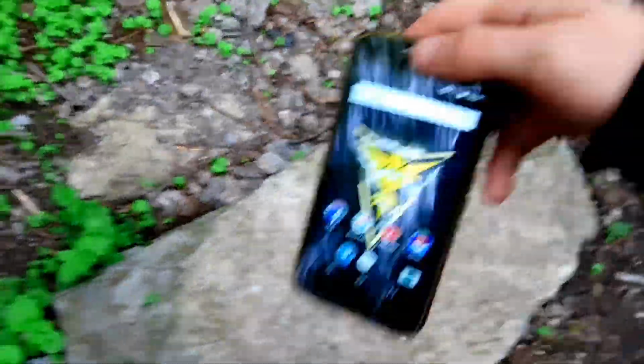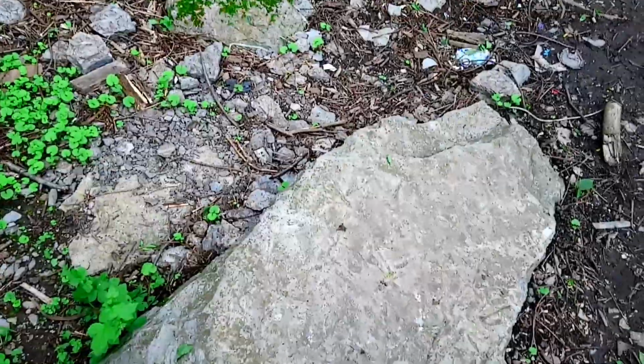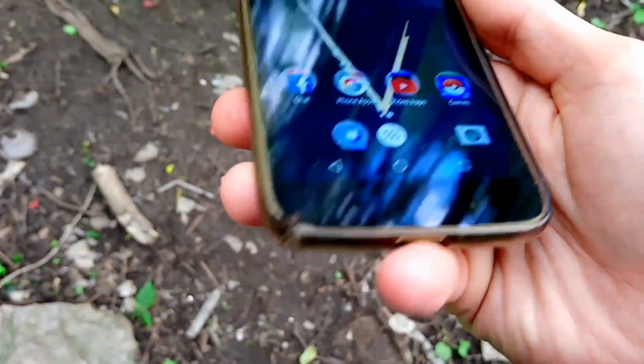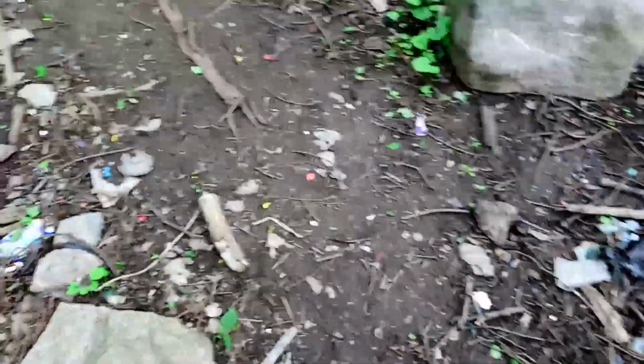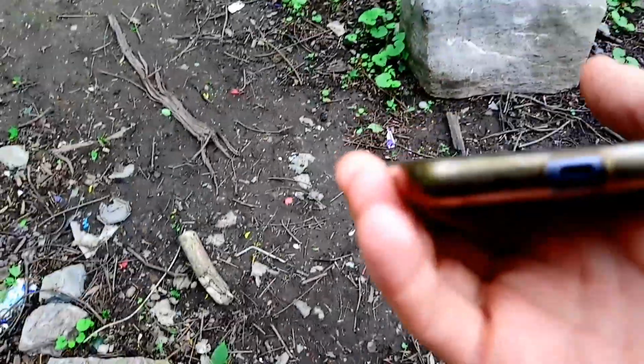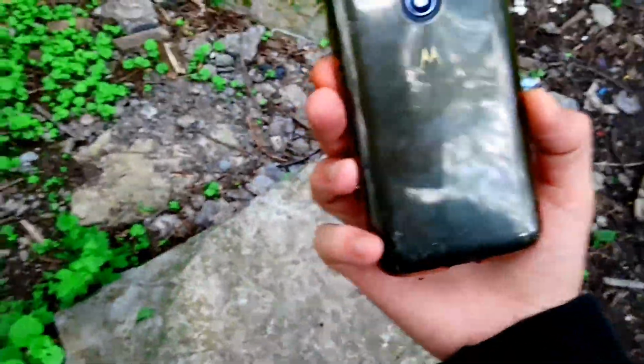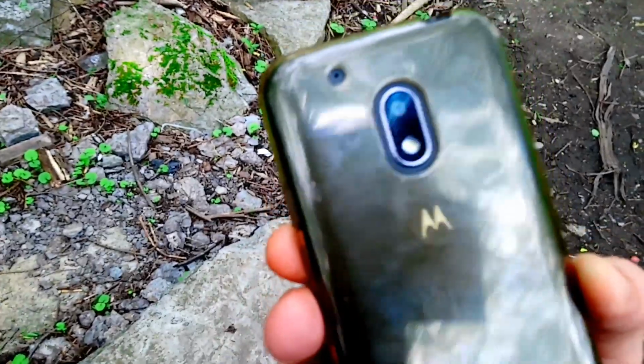Anyways, first, doing a drop test with the case on, and no real damage other than to the case a little, a bit of dirt, but no real damage to the case either. Now a back-facing drop test. Once again, not really much damage. Not even to the camera.